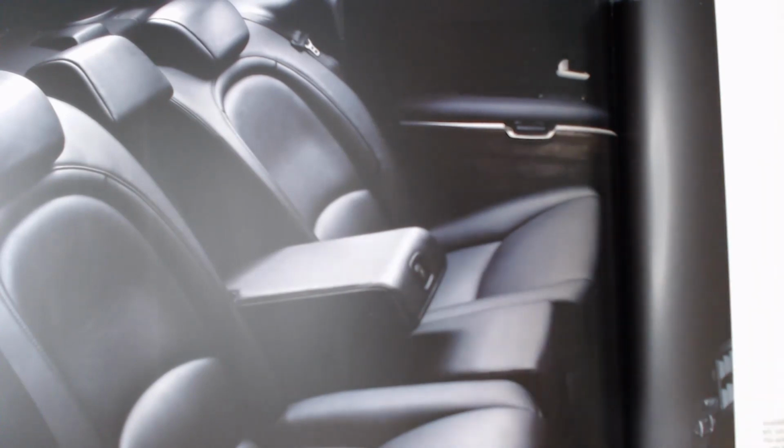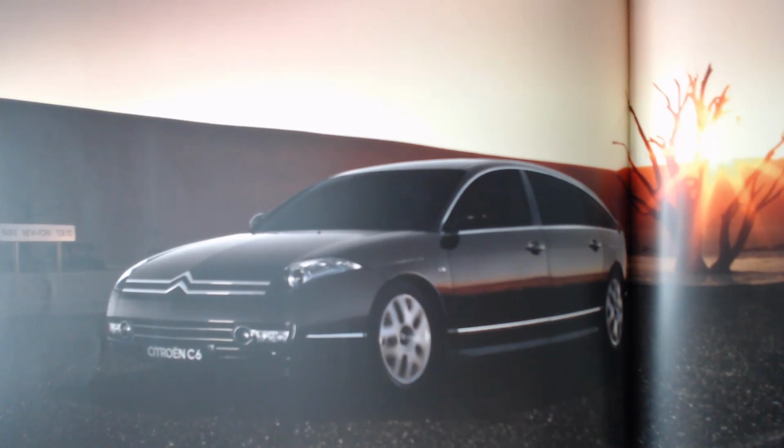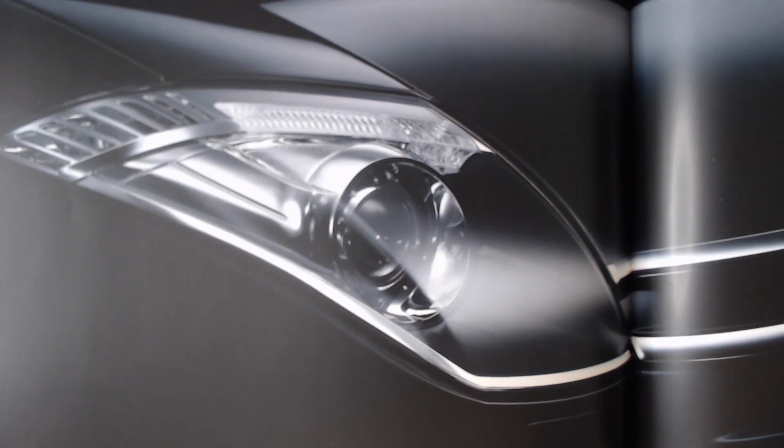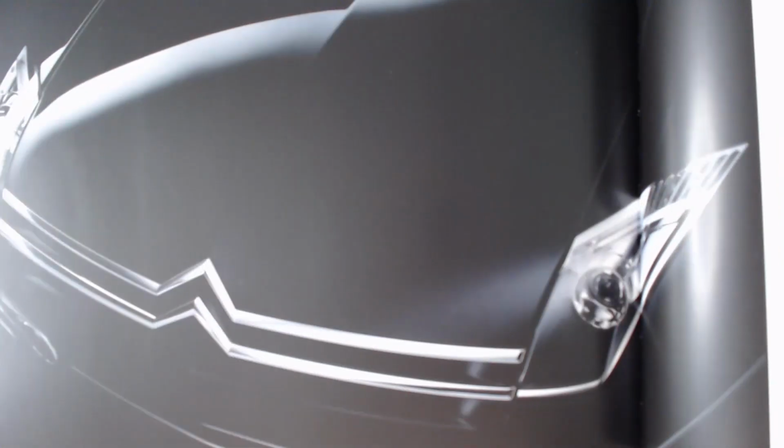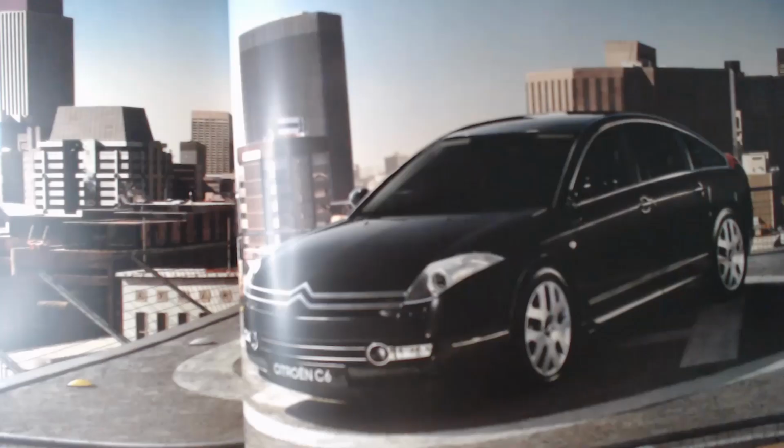Big comfortable rear seats, again in that black leather cover, huge armrest which obviously folds away, on those big headrests, and you can just make out that wooden door pocket that slides down in this picture. Again, another moody shot of the Citroen C6. An artsy look at one of the headlights, an artsy look at the alloy wheels, and an artsy look at that chevron that follows all the way along the bonnet. Another artsy shot of the C6 in the city.